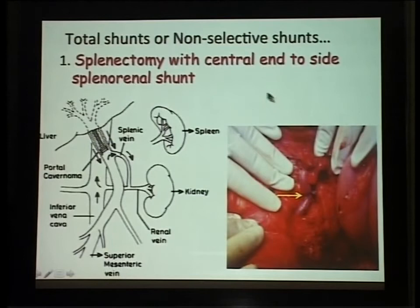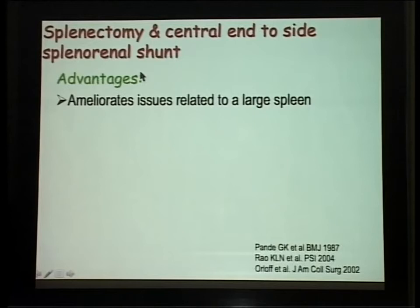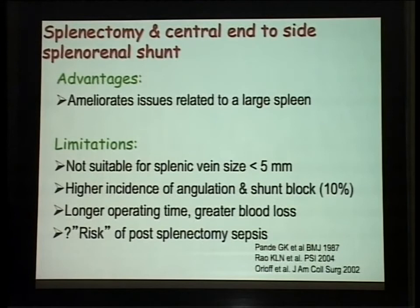The first in the category of total shunts is a splenectomy with an end-to-side splenorenal shunt, the advantage of which is that it takes care of issues related to a large spleen. But the limitation is that it is not a very good shunt for splenic vein diameter less than 5 millimeter. There is a relatively higher incidence of angulation and shunt block. It has a relatively longer operating time and greater blood loss as compared to the spleen-preserving shunts, because splenectomy in EHPVO, especially in adolescents, can be a technically challenging procedure, and there is a small risk of post-splenectomy sepsis.